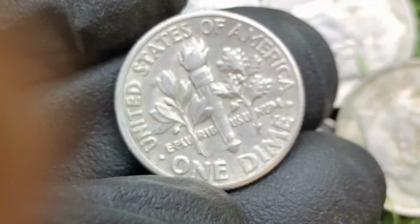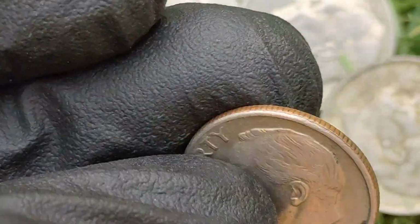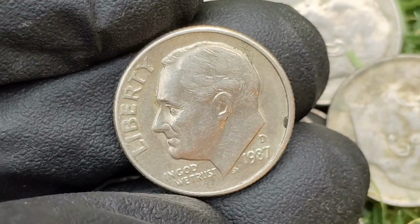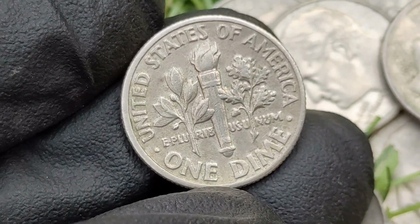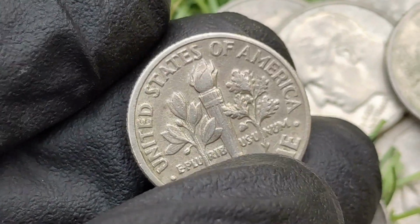The value of a 1987 Roosevelt dime is determined by its condition and whether it has any notable errors. Here's a breakdown. Circulated condition. In circulated condition, most 1987 dimes are worth their face value of 10 cents. These coins are not rare, and their large mintage means they are normally found in circulation.